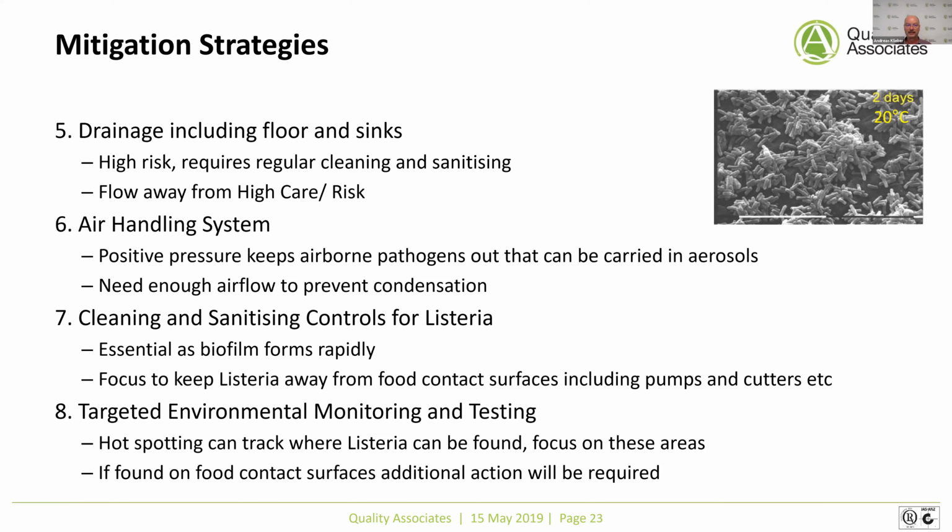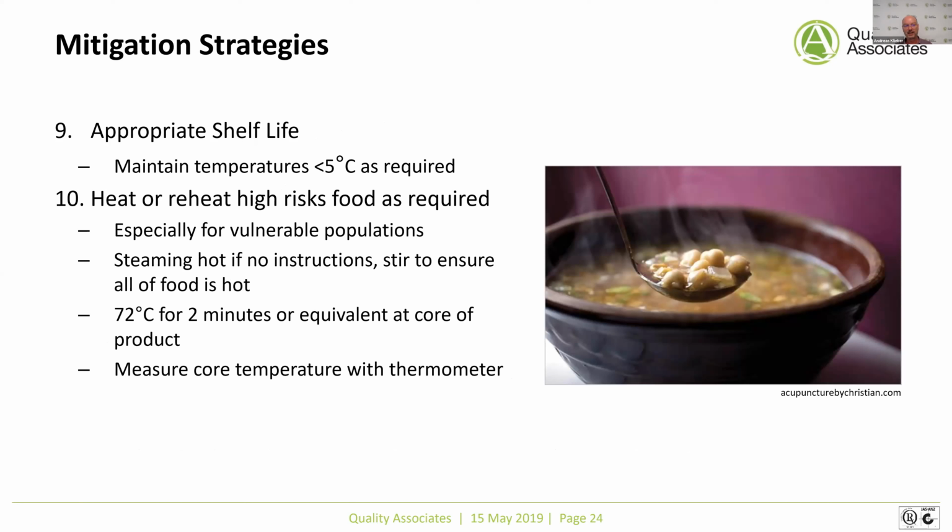I've mentioned shelf life. It's really quite critical that we set the right shelf life, because if we don't, and there are no inhibiting factors in the food, Listeria mono will grow. And we need to make sure, obviously, that our temperature is maintained below 5 degrees, as is required for potentially pathogen-supporting foods. Now, that doesn't mean that Listeria can't grow, but obviously if the temperature goes above, it grows that much faster. That lag period is that much shorter, and therefore you can't achieve your shelf life.